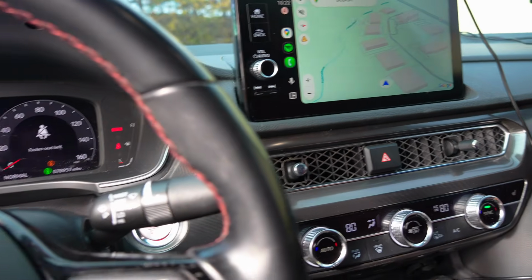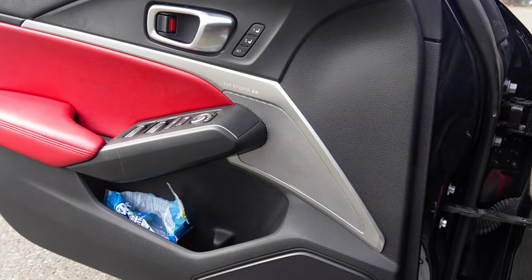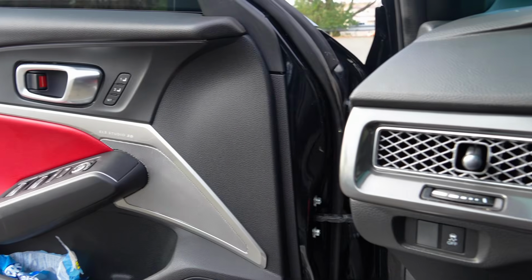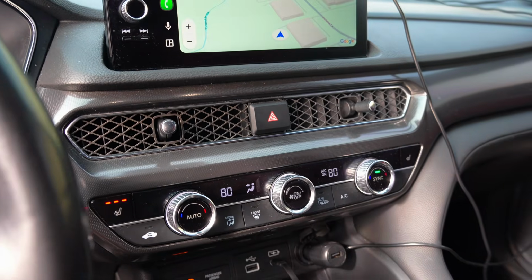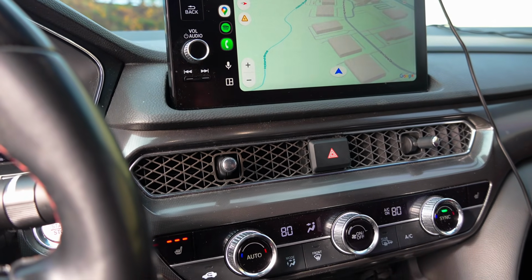Very nice. Technology is great. The sound system is fantastic. I can't complain this much about this car. Again, it's the best daily driver that I've ever owned. But of course, there's some cons that I'll definitely go over.